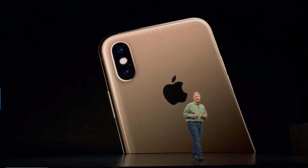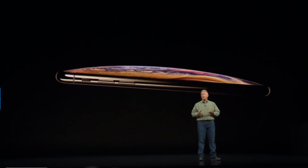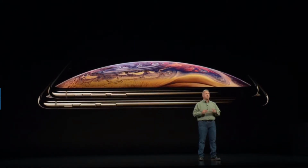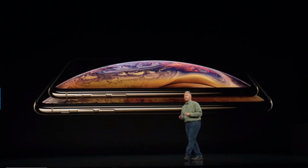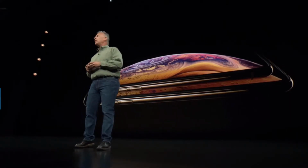iPhone XS, iPhone XS Max. They are stunning. The best iPhones we've ever made by a long shot. We are so excited about the technologies in here, the experiences they're going to bring to people. And we hope customers love them just as much as we do. We want to reach as many customers as we can with this incredible technology. So that's why we are very excited to show you one more iPhone.